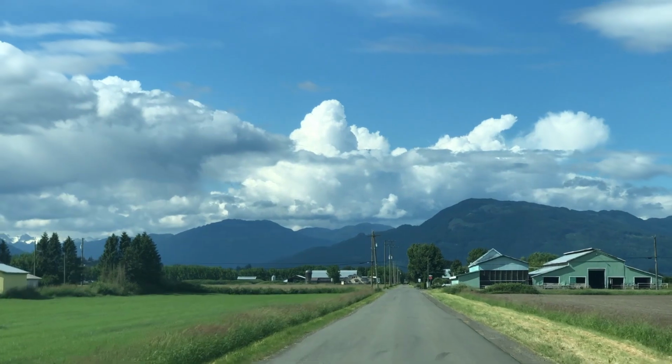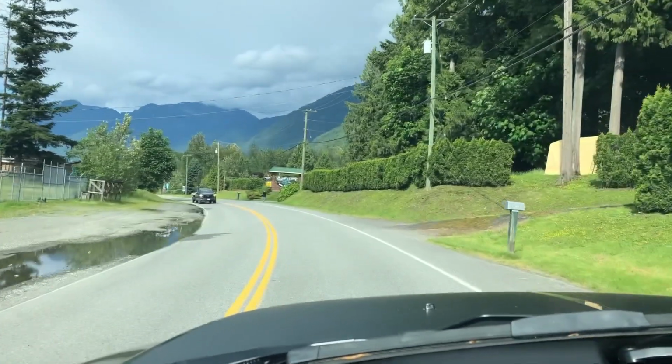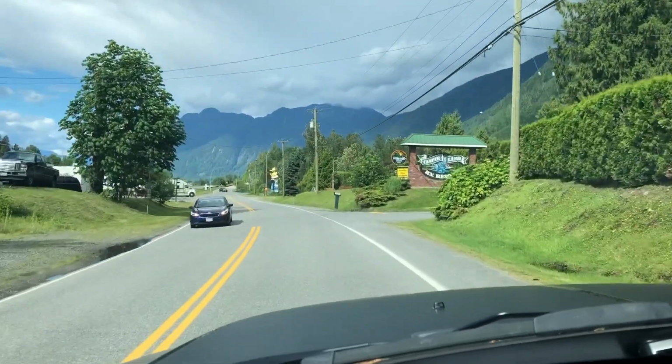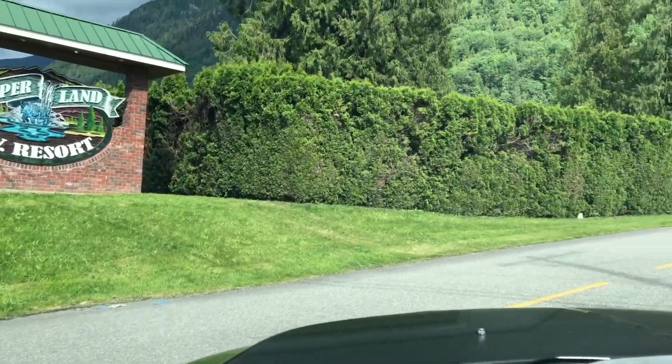Weather is awesome today. So we're going to head to the campground. The good thing is it only takes us about 20 minutes to get from home to the campground in the mountains. So here we are arriving at the campground and it is sunny. So the weather was not too bad over here. The clouds are over the mountains, not actually over where the campground is.